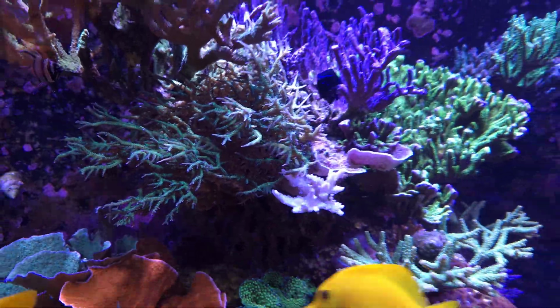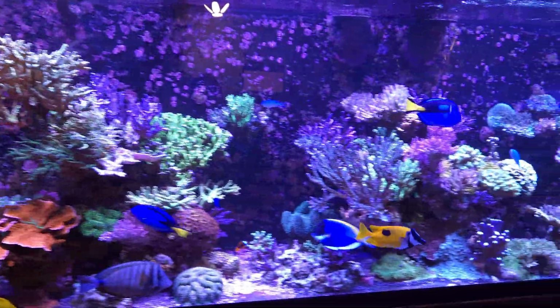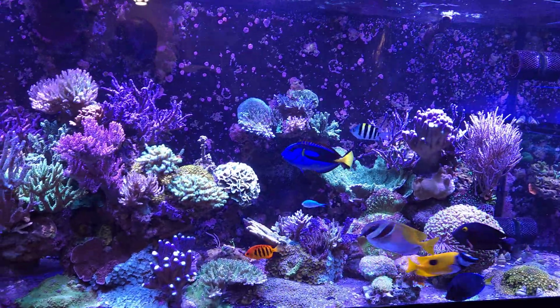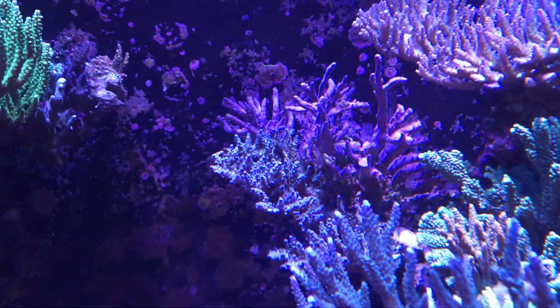So with that being said, the first thing I like to do, if I notice that one coral isn't doing well, is look over the rest of the tank, see if there's anything going on, any other spots of RTN, any other stressed out coral, polyp extension, all that kind of stuff. And looking through here, there really isn't anything else that's pissed off.